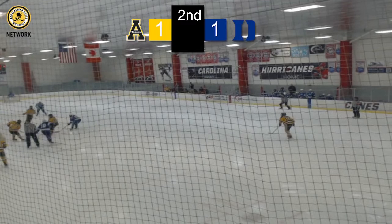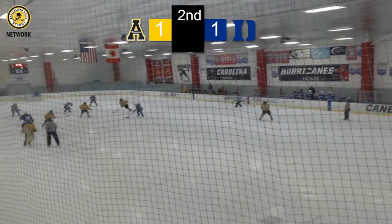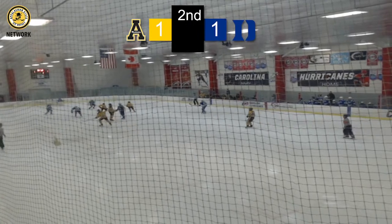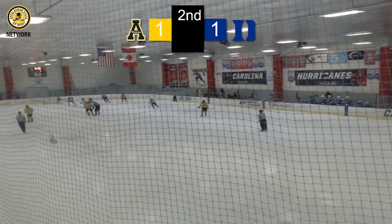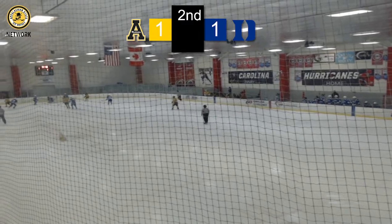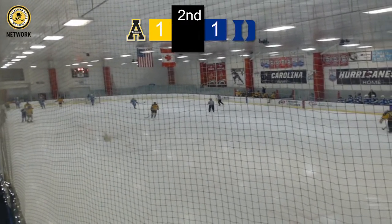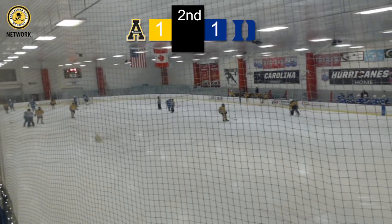Richter trying to push this forward. Humble's pass off of Richter. He gets stood up in the middle of the ice. Humble comes away with it. He'll get into the offensive zone and shoot. Second chance attempt by Henley. Delayed penalty coming on the Blue Devils. They'll touch it, and the Mountaineers will go back to the power play.